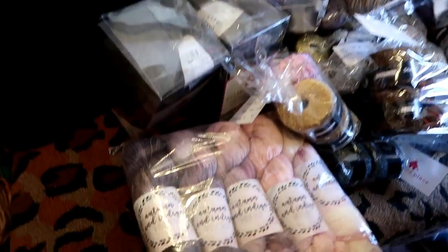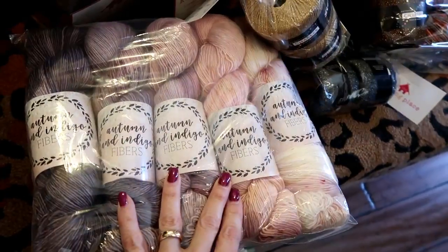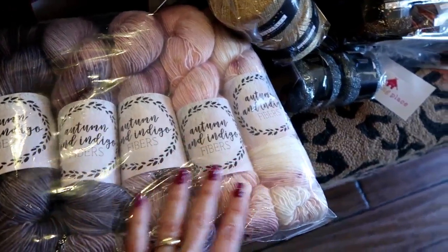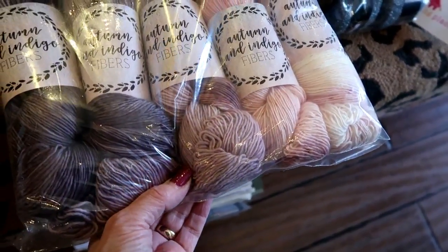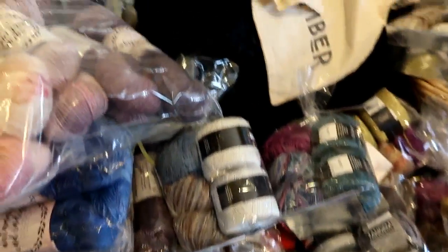Okay, there are some fade kits here that I'm looking at. These are from Autumn and Indigo fibers. This looks like it would be great for pretty much any kind of fade. It looks to me like it's probably a sport weight, so this would probably be great for the rose cardigan. There are some other Asylum fiber kits.